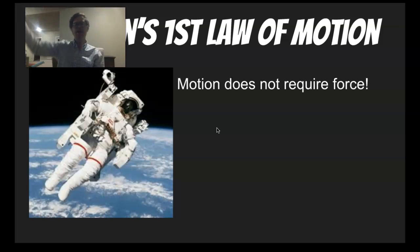But if you go out into outer space where you no longer really have to contend with gravity or air resistance because there's no air, one little start of a motion and you will just keep going. So for example, this is an astronaut in this sort of jet mobility pack that was designed, I don't know, a couple decades ago, I think.